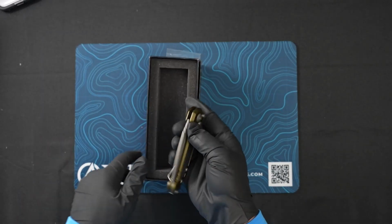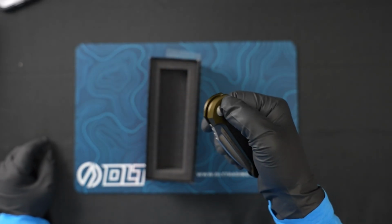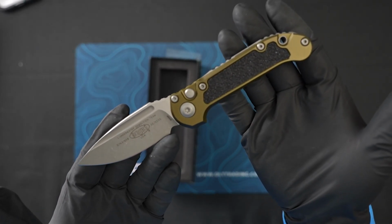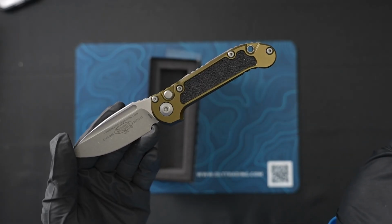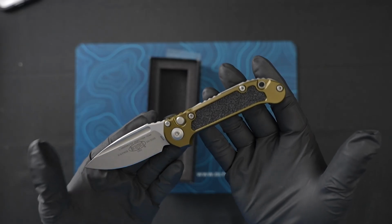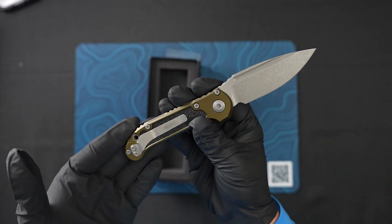Next up, the LUDT, and this one's going to be in OD. Standard drop point blade on this one. These, for the money, I think are absolutely fantastic. This LUDT runs $262, USA made. Great blade steel, again, the M390 MK. So an awesome, awesome knife for the money.